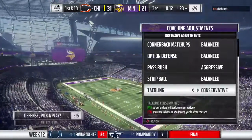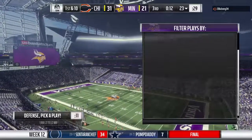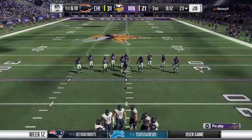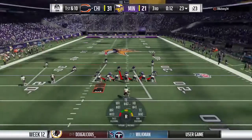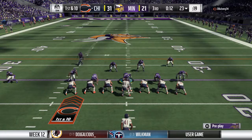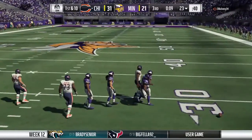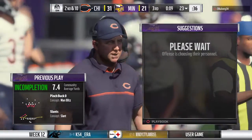And when you start plotting for this drive, when you start thinking to yourself, okay, what are we going to do? You don't go away from what you did before because that worked, but you have to be prepared for wrinkles and counters because you know they'll make some adjustments. First down, Trubisky. And it pops free. The collision there jarred the ball loose and brings up 2nd down.